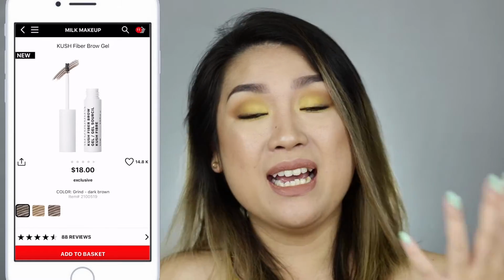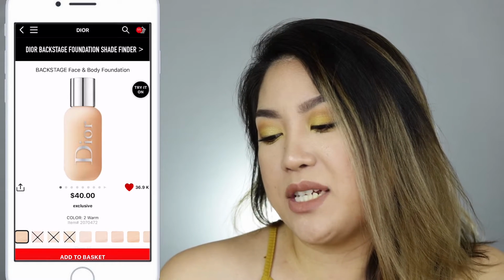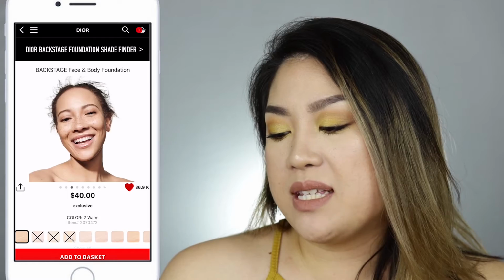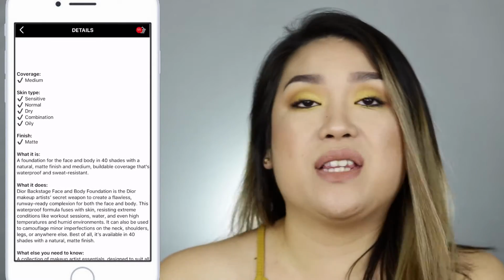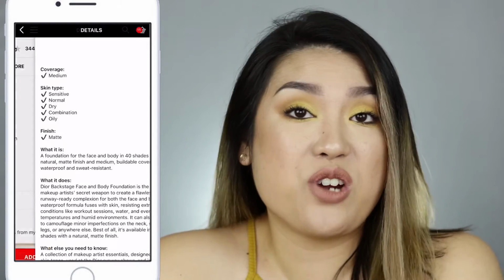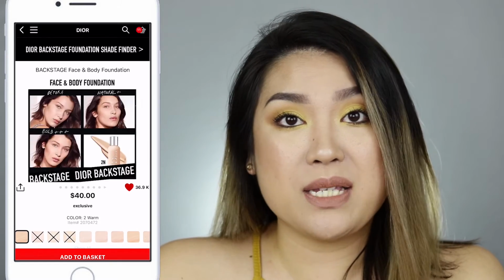The next thing that I want to talk about is actually the Dior Backstage foundation. I am considering getting it. I have always been quite a fan of the Dior foundations and haven't really gotten a chance to try it, so I figured this is a great time to grab something that I've been eyeing for a very long time. Okay guys, so that comes to the end of my recommendations and my wish list.